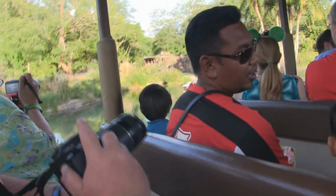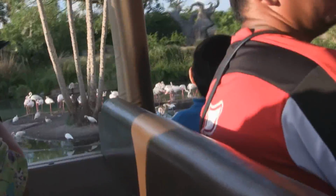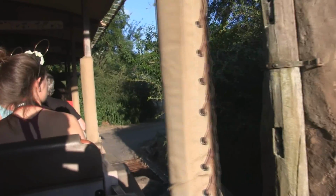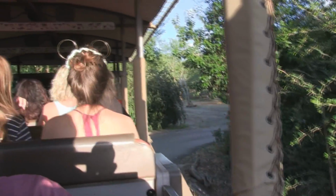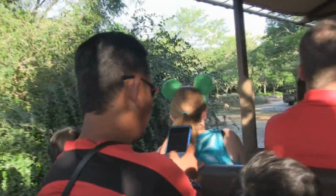So right now we're passing a flamboyance of flamingos. These are greater flamingos. They're the tallest and palest pink of any flamingo species. I see rhino. That's a white rhino. It's a cousin to the black rhino that we saw in the forest. Oh look, there's a baby rhino down there.